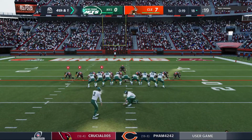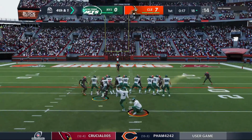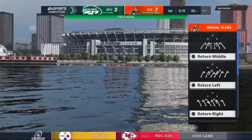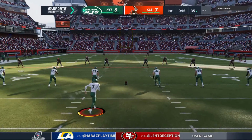Aldrich Rosas for the field goal attempt. From the right hash, it's a 35-yard attempt. Rosas' kick is good. Trailing, it's 7-3. So the drive stalls out inside the 15-yard line, but they do get 3.